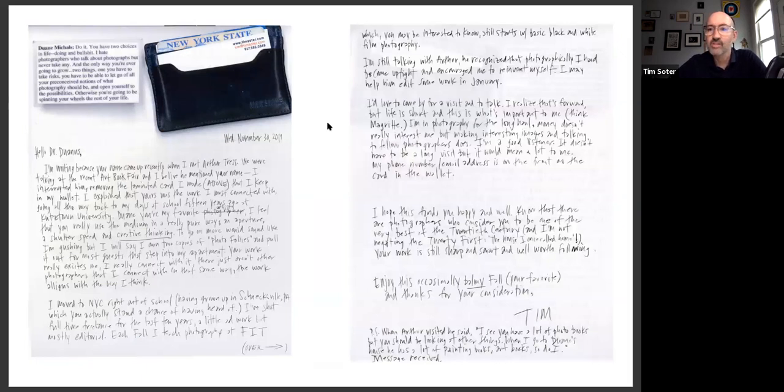The reason I used this letterhead was because I had carried around this Duane Michals quote that I'd laminated and put in my wallet. It says, do it. You have two choices in life, doing and bullshit. I hate photographers who talk about photography but never take any. The only way you're ever going to grow is you have to take risks. You have to be able to let go of all the preconceived notions of what photography should be, and open yourself up to the possibilities. Otherwise, you're going to be spinning your wheels for the rest of your life. And I thought, that's pretty good advice. Do it or shut up is basically the advice, and let's go for it.